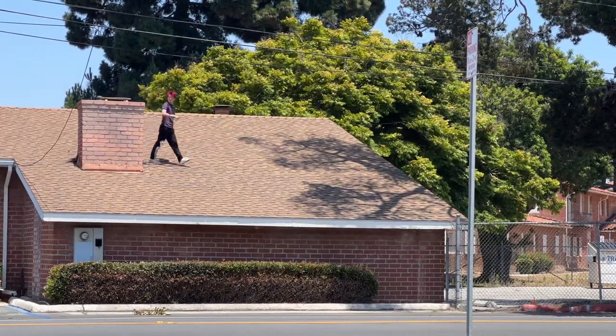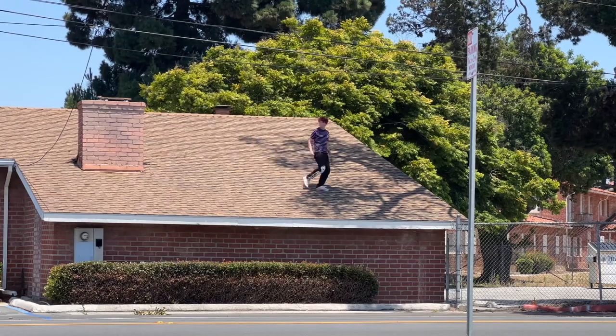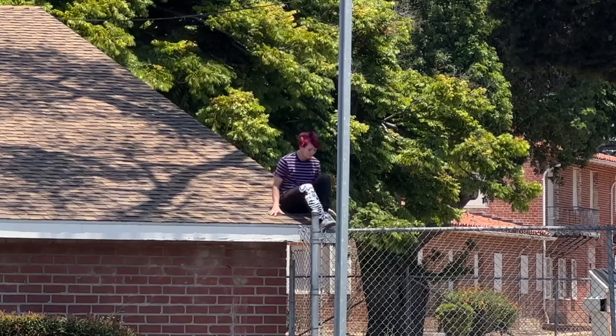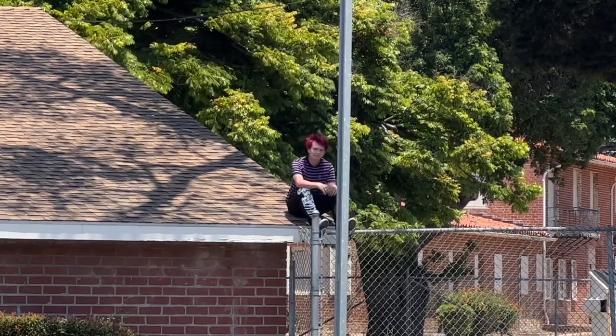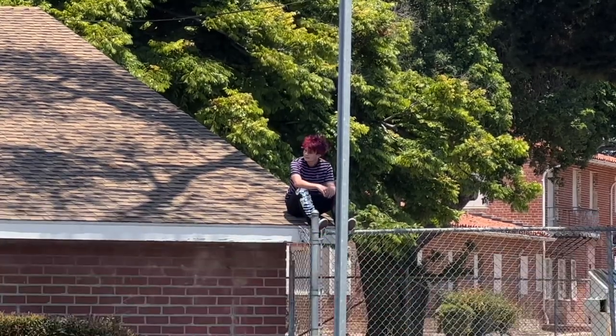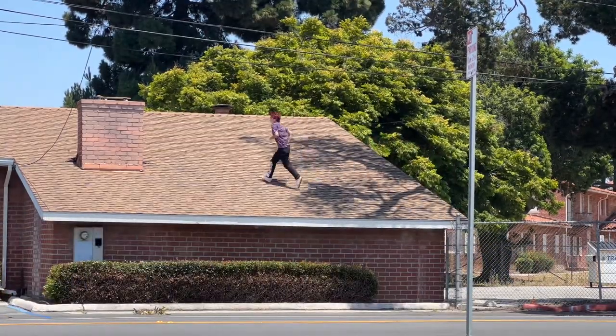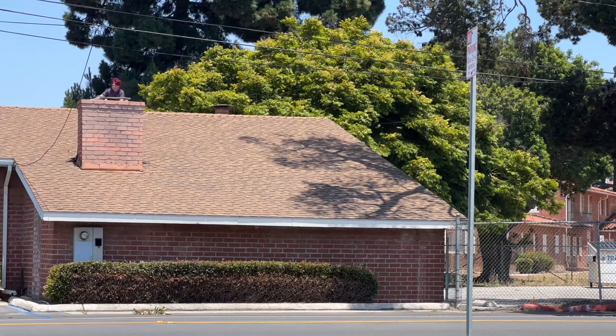Then I was having to walk down the roof to actually see the cars coming from the other side, because I could not see them from the top of that. And so that's why I'm kind of in this corner over here looking around. As soon as I saw that there were no cars coming in that direction, I had to quickly run back up the roof, and then I got an attempt in.